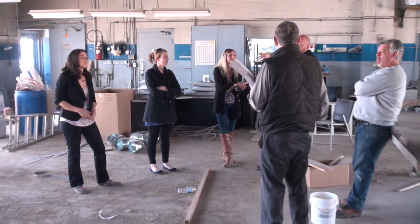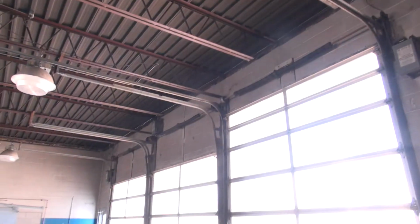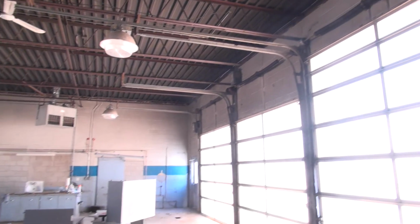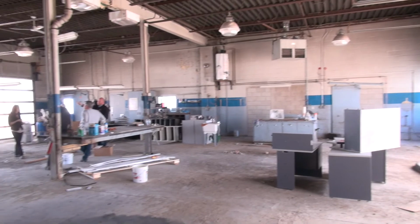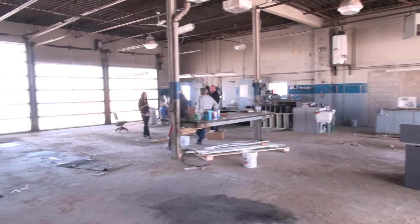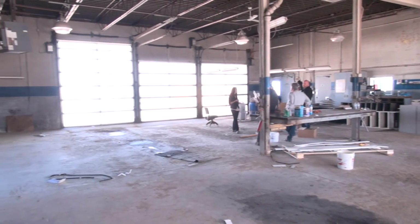Yes, all our 8 Macs have arrived and we're looking forward to putting them in the nice room and getting it up and going, and having maybe some volunteers like yourself to provide some programming and skill development for the youth.